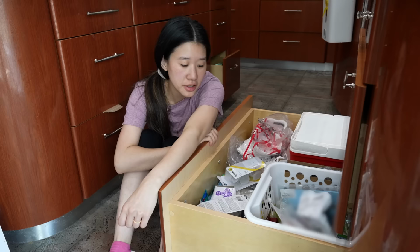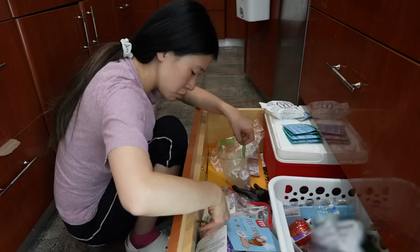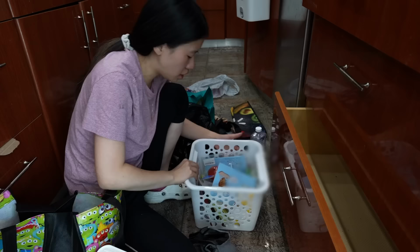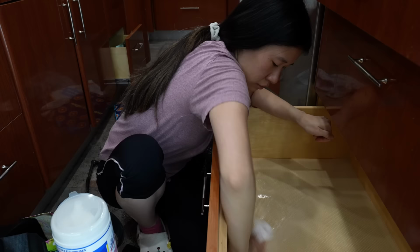Okay, so for some reason the audio didn't work here, but I was just explaining that this drawer was filled with a bunch of random stuff like hand sanitizer, masks, and whatnot. So here I'm taking everything out, vacuuming it, and wiping it down, and I noticed that there was a ton of stuff in the cracks in the back, so I asked Matt to come get it for me.